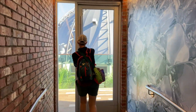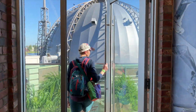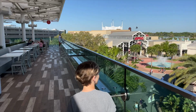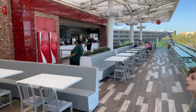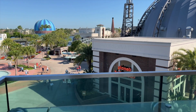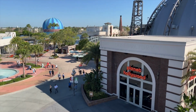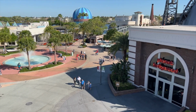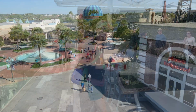And when you get to the roof, the reason for the walk all the way up is they have a lovely rooftop bar that, for one, provides unparalleled views of Disney Springs. Even if you're not going to drink a Coke, it's worth going up to the rooftop area just to see the view. But while you're up there, what we recommend is ordering the, what's it called?